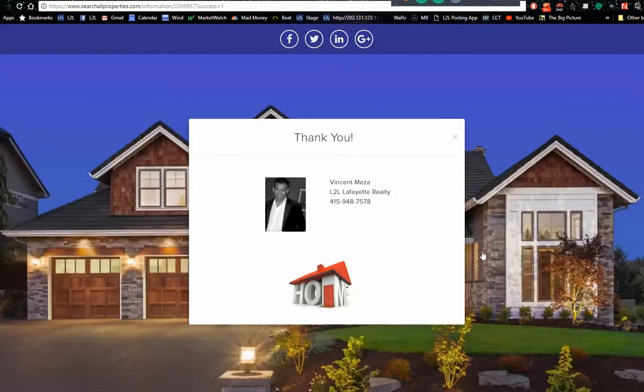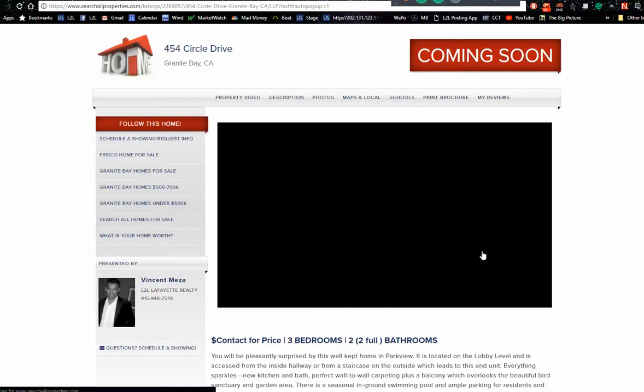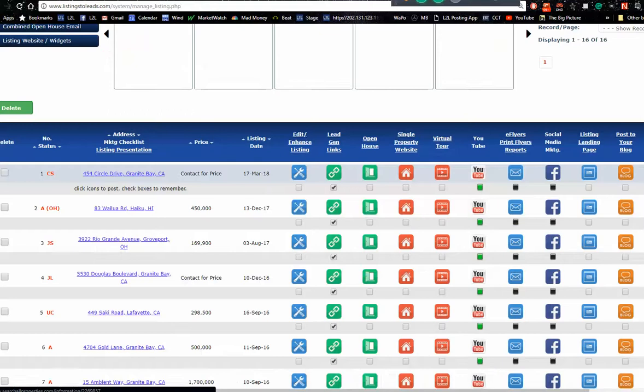This page is going to spin around and give a thank you from you to them, and then it's going to drop them right on the single property website. Okay, so we want to get them the information, and that's really the key. But we also want some contact information to make sure we have a database to follow up on.